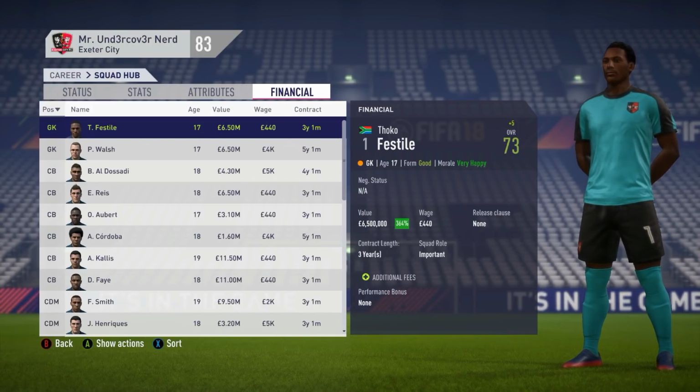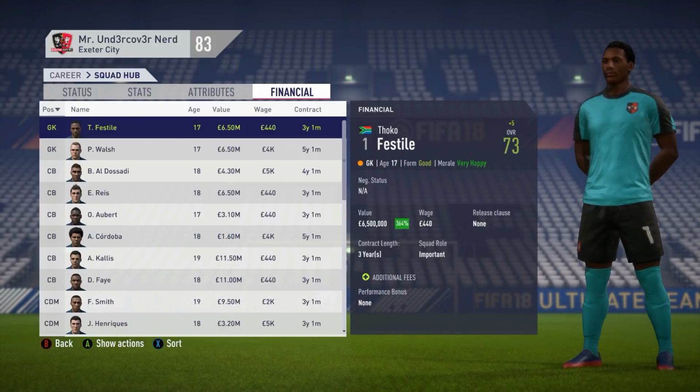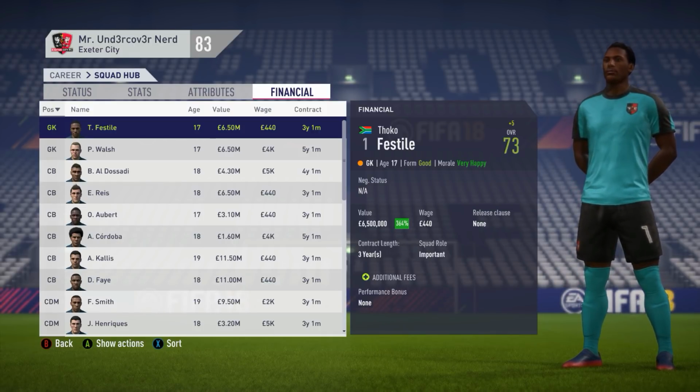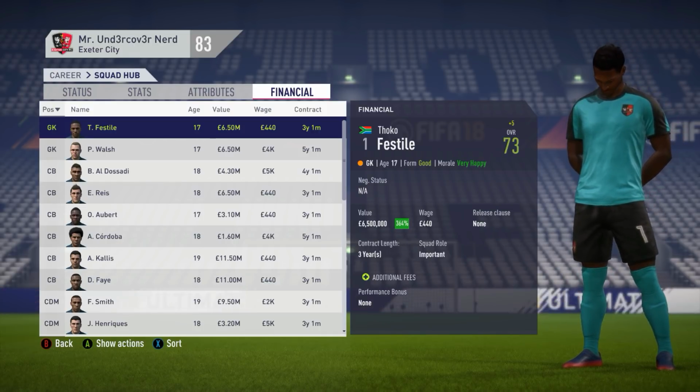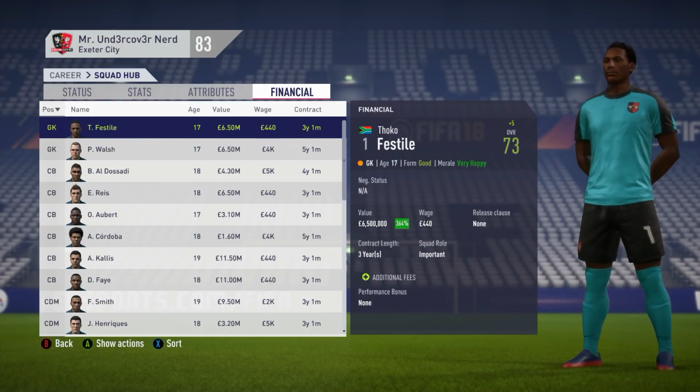And an incredibly big change here. His contract length has gone down to 3 years, of course, because it's been another year. But look at that value. He is now worth 6.5 million. A very noticeable change with his hair. It's grown a little bit, but still the same Forsteel that we all recognise. Moving on to the next player then.